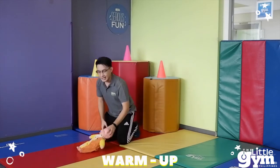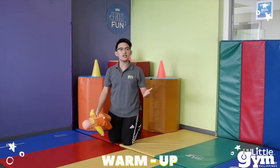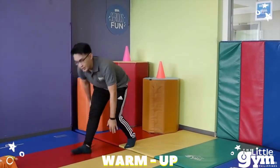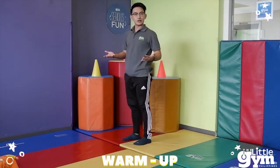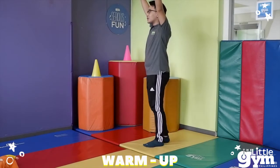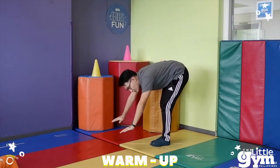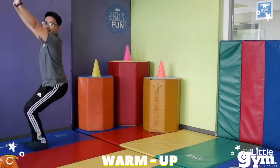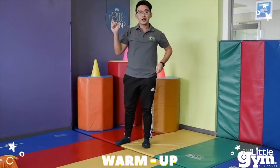One way of making sure they do this is by asking them to smell their tummies. Smell your tummy. And one chant that we usually do in the little gym is this. We usually do a little chant so that we know that they're doing the forward rolls properly. Hands up high, touch the sky. Hands down, touch the ground. Smell your tummy. Forward roll. Are you ready? So we're gonna try that out. Here we go.